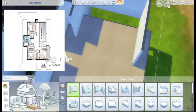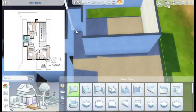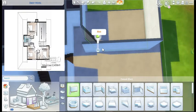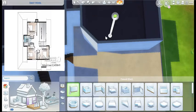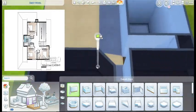Well, now it's supposed to meet at the edge of the stairs. It's supposed to meet right here. So that's fine. And it's supposed to kind of line up with this. So that works too. But this here goes like this. So like that. And that's how that runs. So that's like basically perfect.